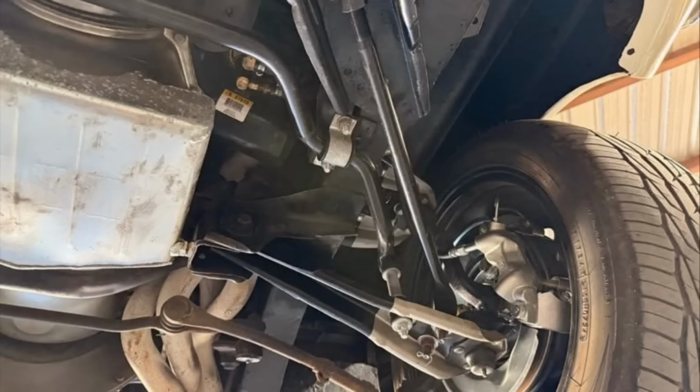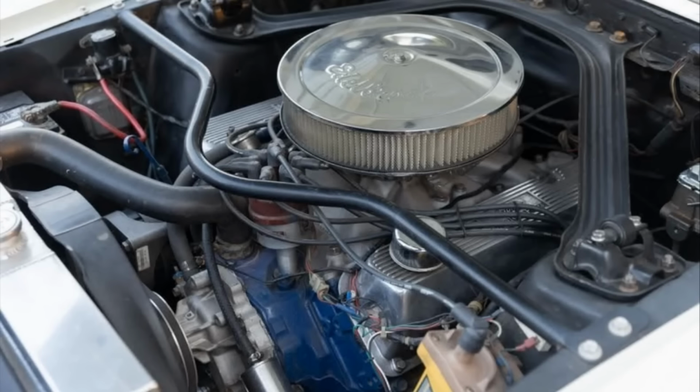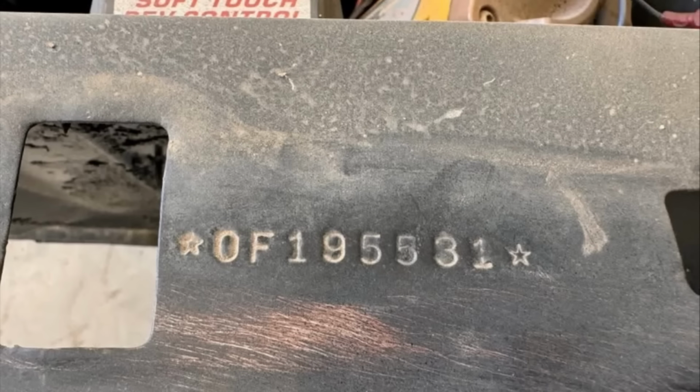Suspension upgrades include a rebuilt front end, lowering springs, and a Shelby drop for improved handling and cornering capability. A brand new front disc brake setup provides much-needed stopping power to match the engine's output, making the car far more confident on modern roads.